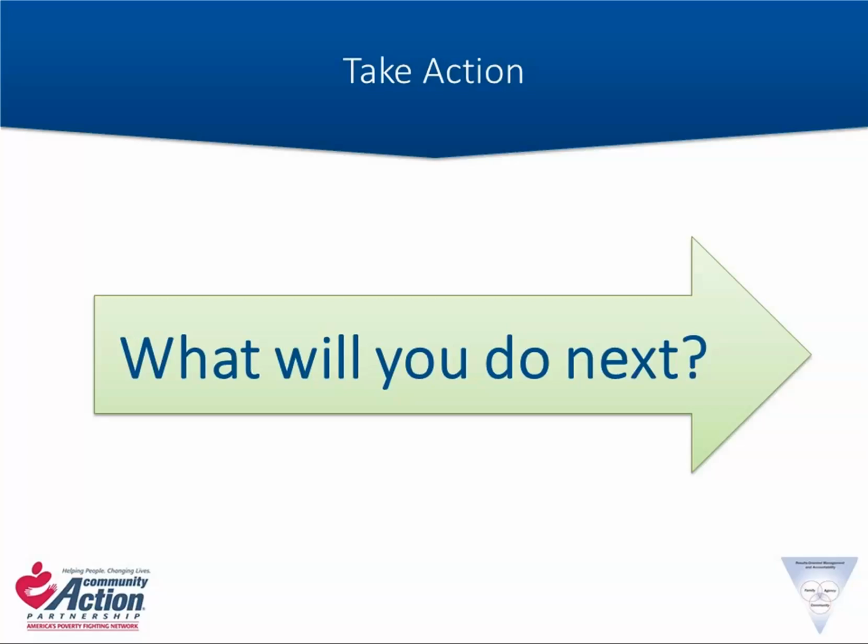Just one thing I want you to think about that you will do next, whether it is drafting out a template, maybe just simply asking your board what information they would like to start receiving that they might not be already. Maybe it's just looking at your data collection processes. Maybe it's just identifying what data you have.